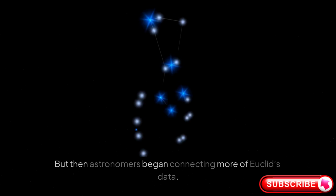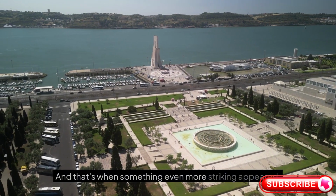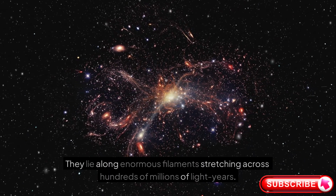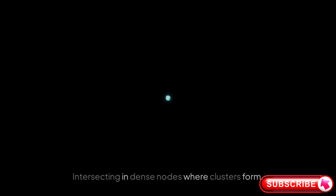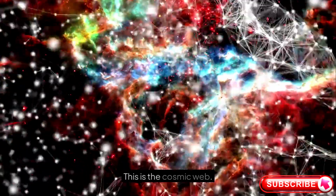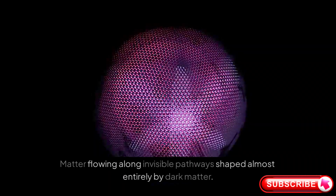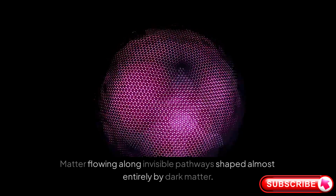But then astronomers began connecting more of Euclid's data. And that's when something even more striking appeared. Galaxies are not randomly scattered. They lie along enormous filaments stretching across hundreds of millions of light-years, intersecting in dense nodes where clusters form. This is the cosmic web. And Euclid makes it look almost like a giant neural network spanning the universe. Matter flowing along invisible pathways shaped almost entirely by dark matter.